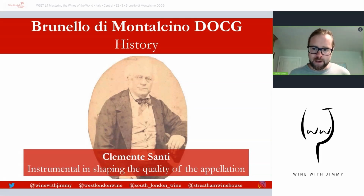Now, many things are accredited to Clemente Santi. We have the fact that he championed monoculture in terms of vines, so dedicating land to vineyards only, and his chemical and scientific knowledge led him to many innovative practices in the vineyards and in the cellars. He introduced things like longer fermentations, that's extended maceration on the skins, racking, hygienic practices, and longer oak aging.